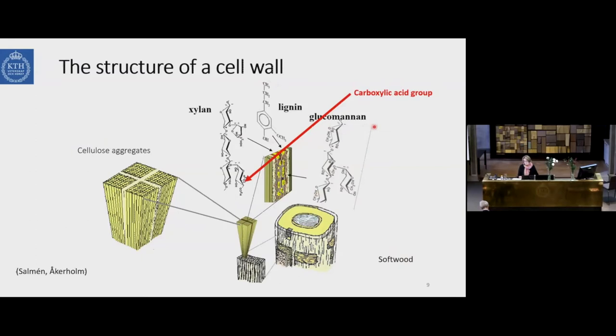Because when you have carboxylic acid groups, they can be dissociated or not dissociated, depending on the chemical environment. And if you have them dissociated, you can have electrostatic repulsions that expand and swell the fibers.